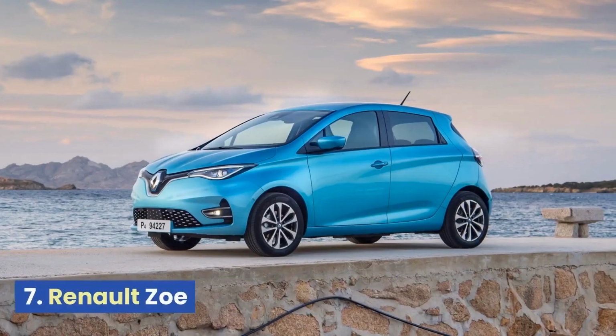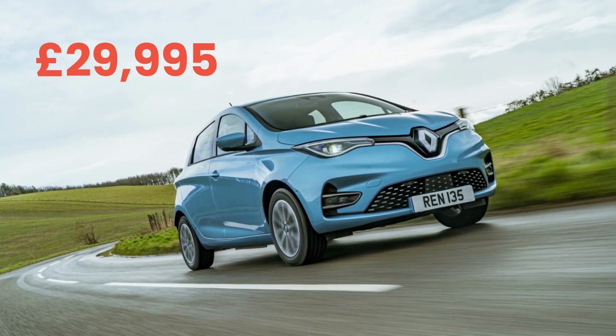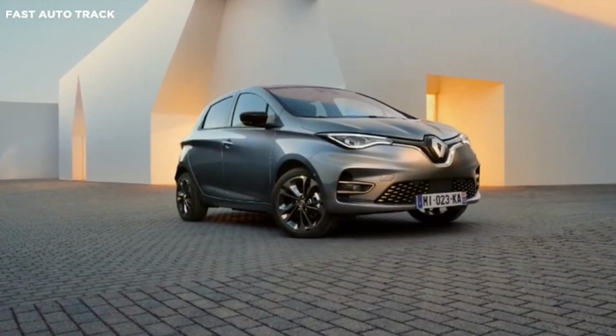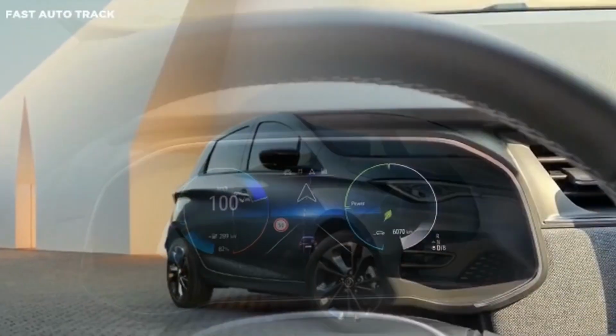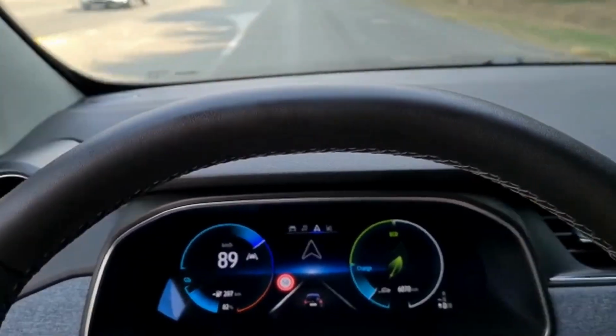Number 7. Renault Zoe. Price starts from £29,995. The Zoe looks a lot like a tall Clio, but under the attractive supermini body lies enough battery to cover a real-world 200 miles between charges, an impressive range for such a small car.